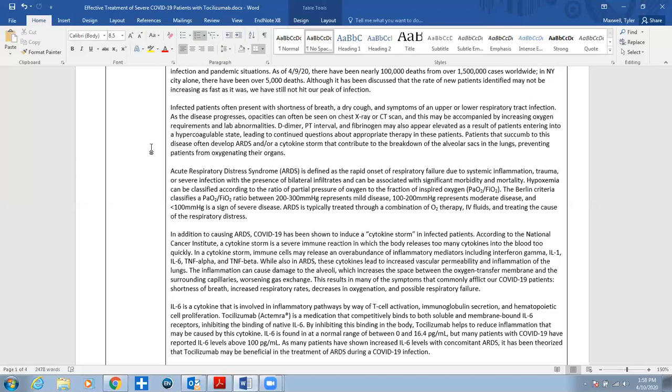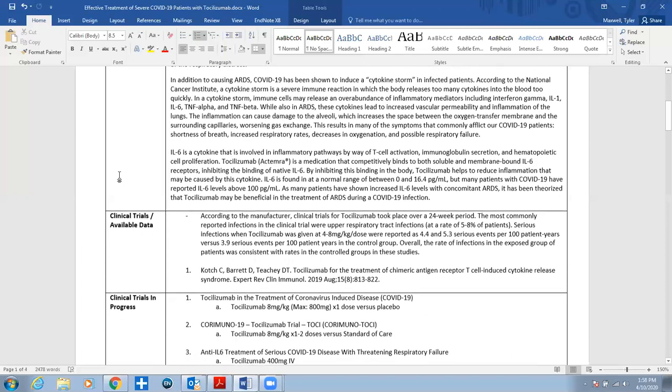While in ARDS, the cytokines are going to lead to vascular permeability and inflammation of the lungs. This inflammation is going to cause damage to the alveoli, which is going to increase the space between the oxygen transfer membrane in the alveoli and the surrounding capillaries, which is going to worsen the gas exchange. This results in many of the symptoms we commonly see in our COVID-19 patients, so shortness of breath, increased respiratory rate, decreased oxygenation, and possible respiratory failure.